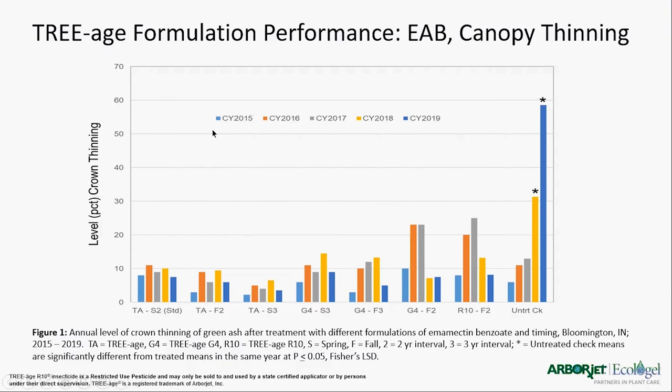This is a graph showing the efficacy of Triage R10 when we were testing it on ash trees. This is looking at percentage crown thinning of ash trees, which is the common way to view the efficacy of pesticides against emerald ash borer. What I have circled there in green is the research done starting in 2015, compared to the lines on the right-hand side of the untreated checks. You can see the untreated trees starting in 2018 were really beginning to separate out from any of the treatments that were applied. And then in 2019, they had almost 60% canopy thinning compared to the treatments that were all less than 10% canopy thinning.